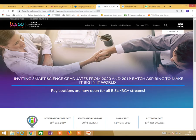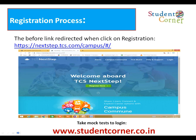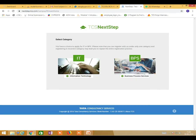At the bottom they will give the registration page. Click on that registration tab. It redirects to nextstep.tcs.com by campus. Here we need to click on registration now and select the category. You need to select IT as the category for B.Sc, where Computer Science is one of the subjects, and BCA students.